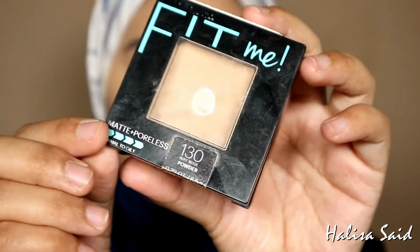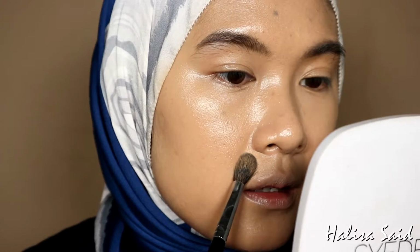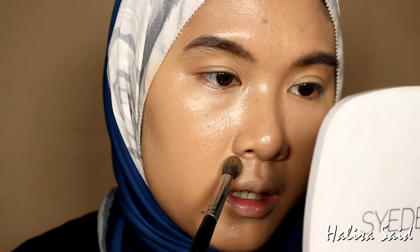So kita punya blemish tu dah blur sikit, the colours, the redness tu dah hilang, the kuning, bahagian kuning yang masak tu pun dah hilang. And now we have to set with powder. And Lisa ambil this one, Fit Me powder. So kita ambil brush and you really have to macam pack it on tau. Slow-slow je sebab kita tak nak gerakkan concealer yang kita letak tadi.